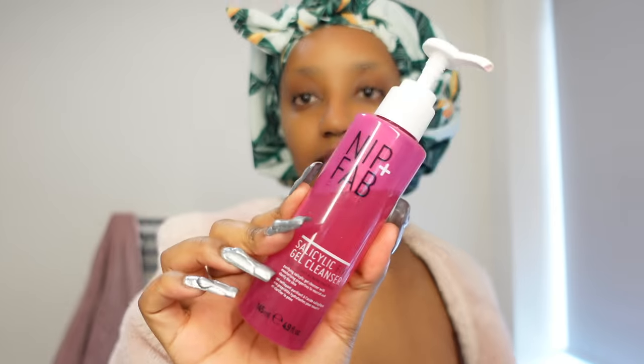So I'm going to cleanse my face first because I didn't do that in the bathroom. And the cleanser that I'm using is the Nip and Fab Purify Salicylic Fix Gel Cleanser. I have been using it for a while.